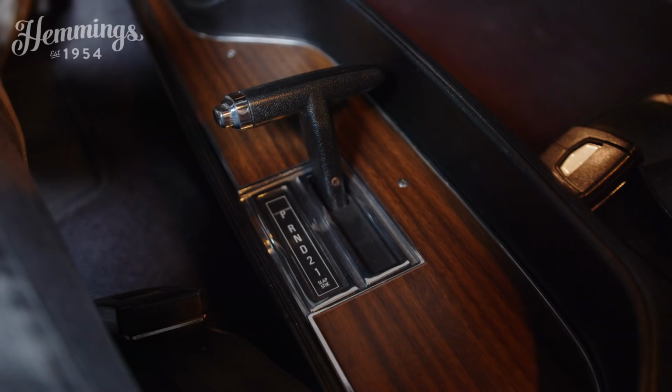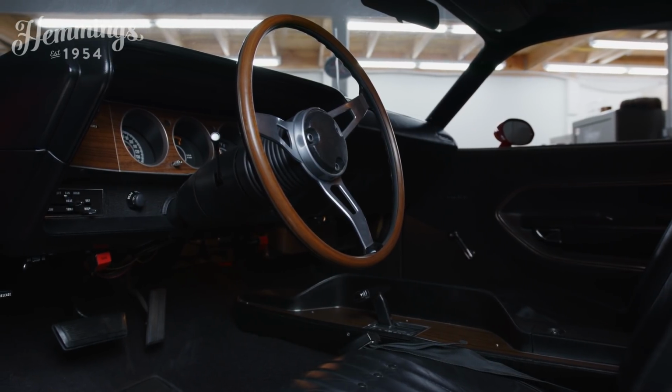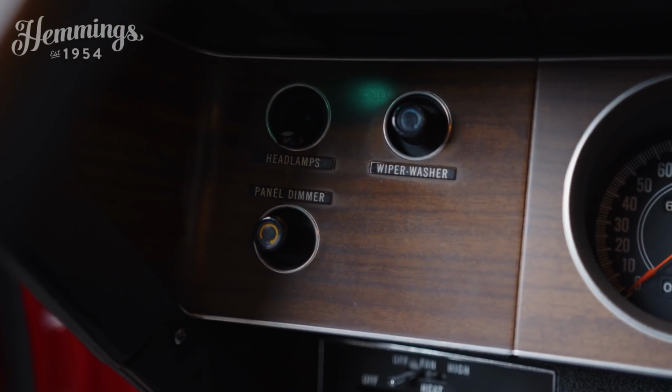It's amazing. It's one of 48 automatics built for the US. So it's one of these unique examples that you just don't find. And it's worth the extra mile when you go to buy one.